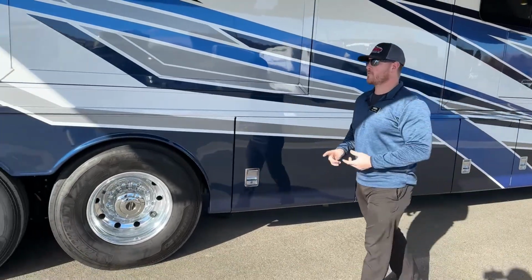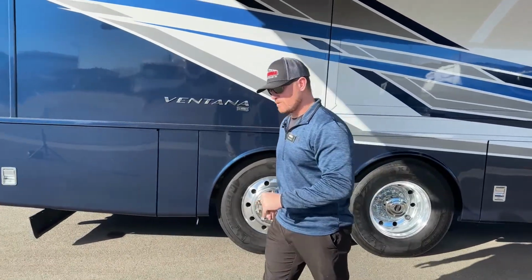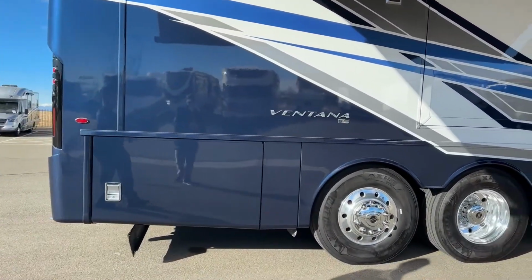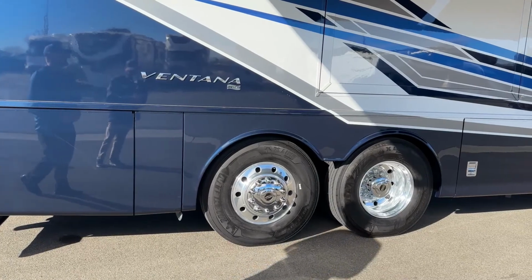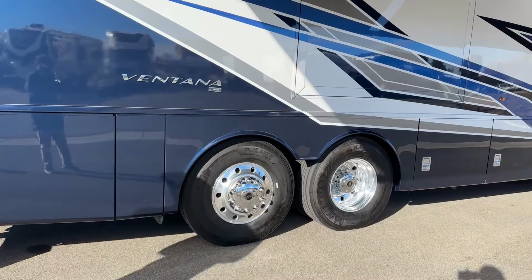The Newmar Ventana 4369 is a 43 foot 10 inch coach. So we do get the tag axle with that for a little bit better ride quality. Really what it's going to do is just redistribute the weight from the back of the coach across the full length of the coach to give us a more stable, comfortable, safe ride.